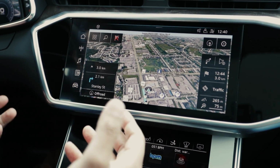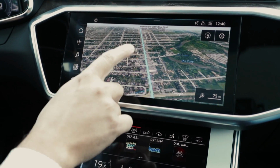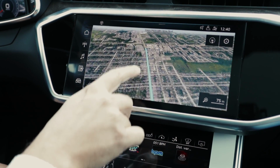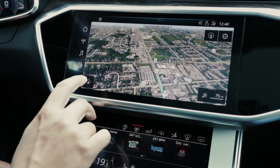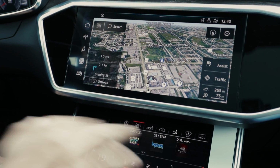That's pretty standard in terms of how it gets you there, but the display, the layout, and the information it gives you is awesome. As I scroll along, it shows you all the streets, and I really like that. I thought that was pretty cool. If I want to go back and cancel it, I can just hit that button and I'll cancel right away.